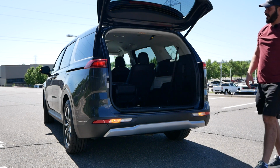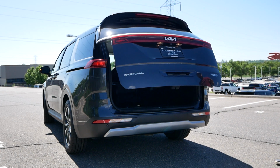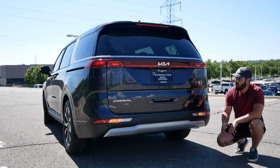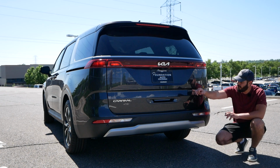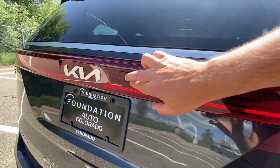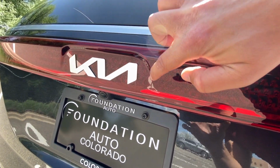But let's close this up for now and talk about this rear end design, because I'm a huge fan of what's going on here. It has a clear connection to the front end. There are a couple of changes I would like to make here, which I'm going to talk about in a second, but we have a lot of horizontal lines. You have the indicators down here, and you have the trend of the decade, which is a full light bar, which in this case I think looks really good.